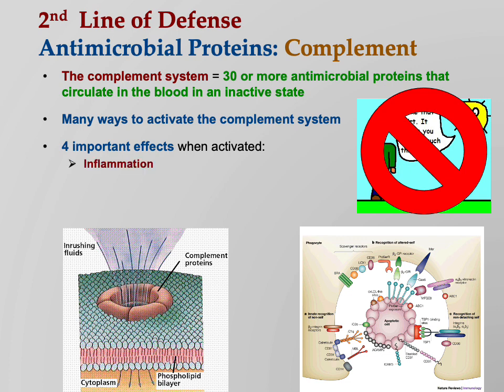They cause inflammation. That's one thing. Remember, inflammation is generally good. It's going to bring more blood to the area. That brings more white blood cells to the area, helps carry waste products away. Inflammation, as long as it's under control, is good.